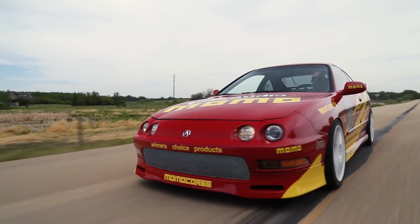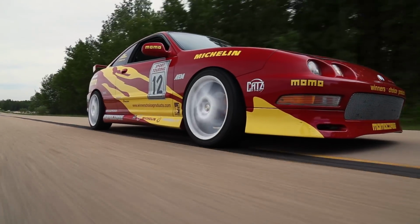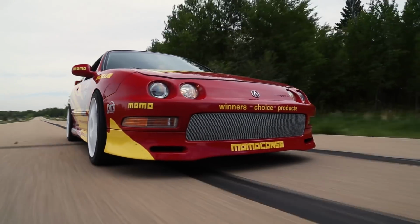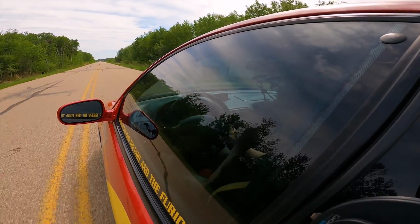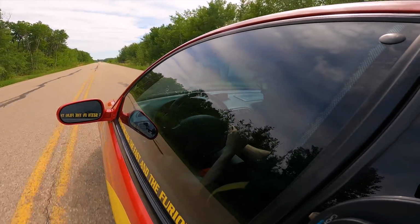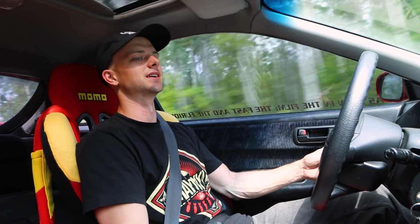All right, you guys, we're trying for round 2 here. We let the Integra sit for a little bit. It's running cold. I've got the heat on to get all the heat out of the engine. The check engine light is off. So my guess is we're going to get a couple of pulls in here. I really want you guys to hear how this thing sounds. It's ridiculous.